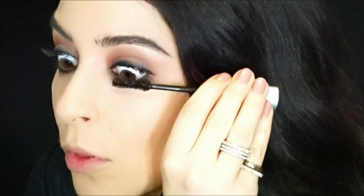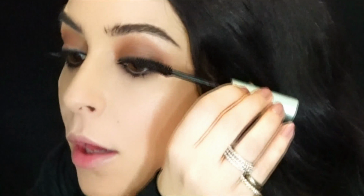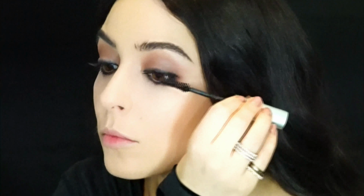Doing the same exact thing on the lower lash line, same process, and I'm finishing that off with a couple coats of mascara. If you want, you can add falsies, that's totally up to you. And that is the finished eye.